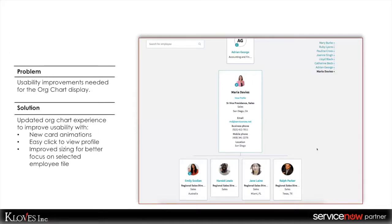This is a screenshot of the updated org chart widget that comes with London. What it does is improve the usability of easy-to-click new profiles. You can see new chart animations and improved sizing. So really this whole widget for the profile has been revamped for London.